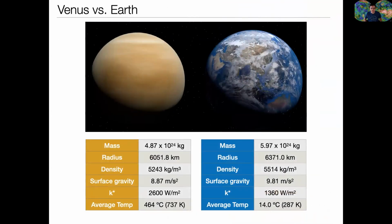So when you compare Venus and Earth together, as we've said, they're very similar worlds. They're very similar in size, radius, and density, and so that means they have very similar surface gravities. But what's different about them is the solar constant. Venus is a little closer to the sun than the Earth is. So if you use the expressions for the stellar constant that we talked about last time, you can compute how much more energy Venus receives from the sun than the Earth does. And you might assume that that's what causes Venus to be a lot warmer.